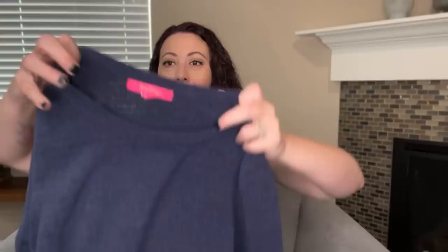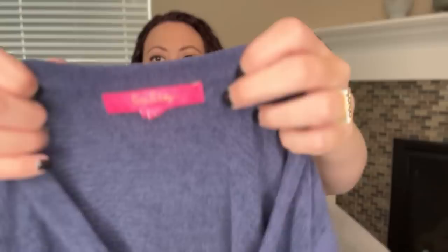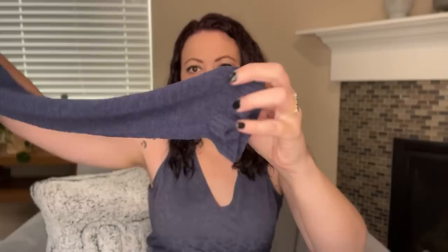This is the first item. It's a Lilly Pulitzer and it's just a really soft sweater. Here's the tag. It's a size medium. And the cute part about this is it has a little bit of ruffle detailing on the sleeve. You see that? It's a little bit of a fancy sleeve. I'm excited. I will definitely be putting that in the show tomorrow.